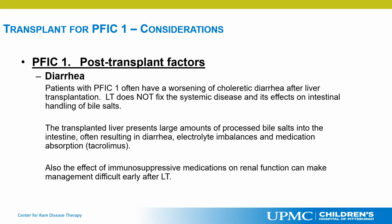But it's important to understand that the liver transplant itself doesn't fix any of these other systemic diseases. The new liver is making normal bile salts. The enterohepatic circulation, the circulation of bile salts, is actually working better than it ever has in the child's body. And there are all of these bile salts that are ending up in the bowel, and that causes some choleratic diarrhea. It also, early on after transplant, is much more of a problem. And so the children have electrolyte imbalances.